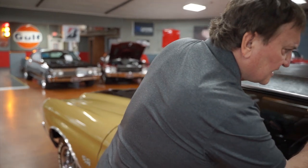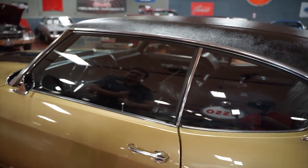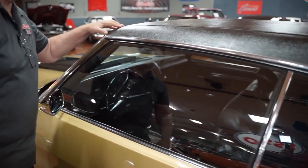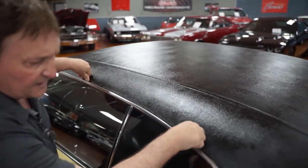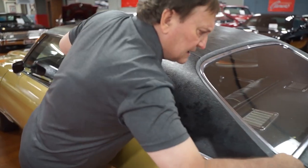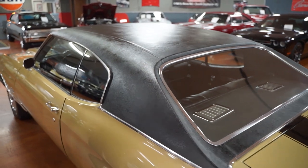Also, the fitment of the trim around the window and your drip rail molding. Let me check it. It's all nice, too. No brooms have whacked it through the years. Vinyl top appears to be the original one, and usually where they start to rise in the drip rail area or around the back, this one is still nice and snug. It's very, very nice condition.